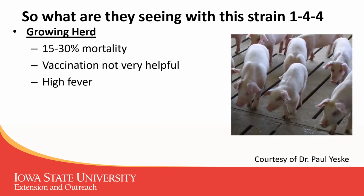So what were some of the things they were seeing? Generally, when it came into an area, it would hit the growing pigs first and then eventually get into the sow farms. When it hit the growing pigs, they saw really high mortality, anywhere from 15 to 30% herd losses in that couple of week outbreak period. And it didn't matter if they were wean pigs, feeder pigs, or even market pigs.